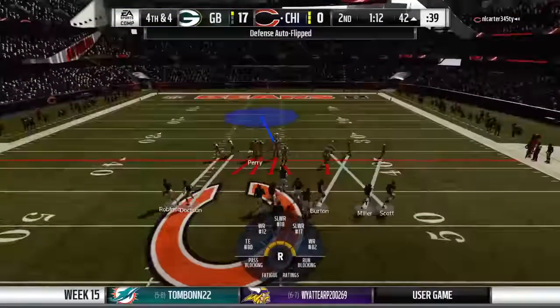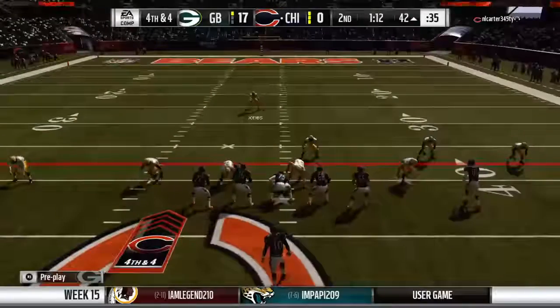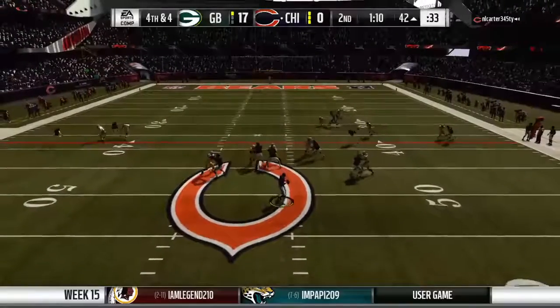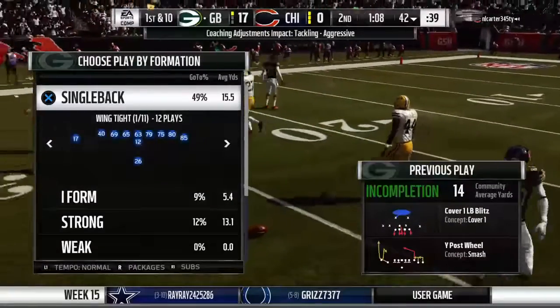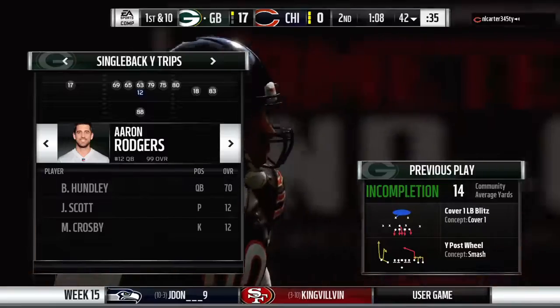Pete Carroll looks like he likes his chances with the offense on the field. They're going for it on fourth. They'll try and throw for it with Trubisky. And my goodness, this is incomplete. Boy, it looked like he had it and dropped it. And the Packers D comes up with a big stop.